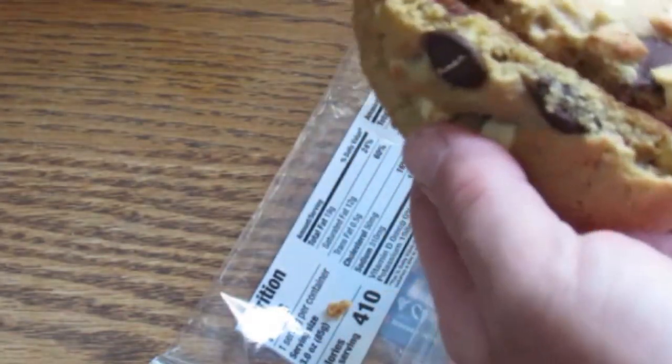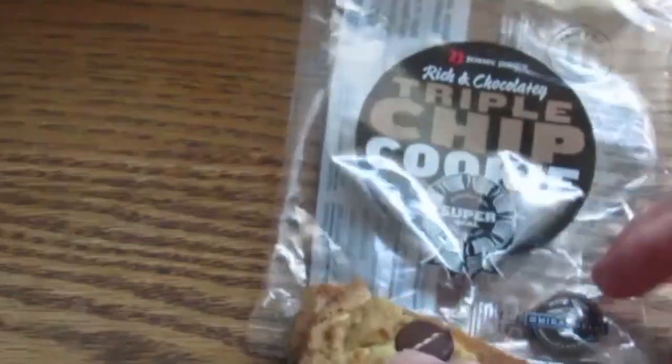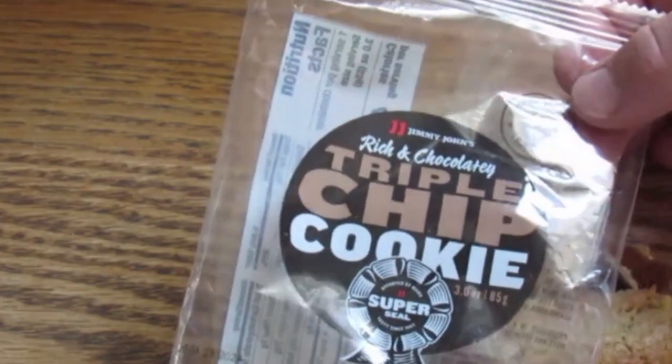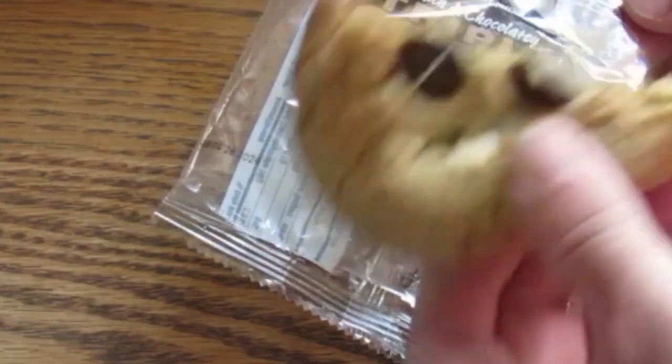And usually these are nice and soft. They are made by a company called Jimmy John's, which is a sandwich shop here in the United States. So if you don't have a Jimmy John's near your house, I'm sorry, you can't eat this cookie. It's a really good cookie.